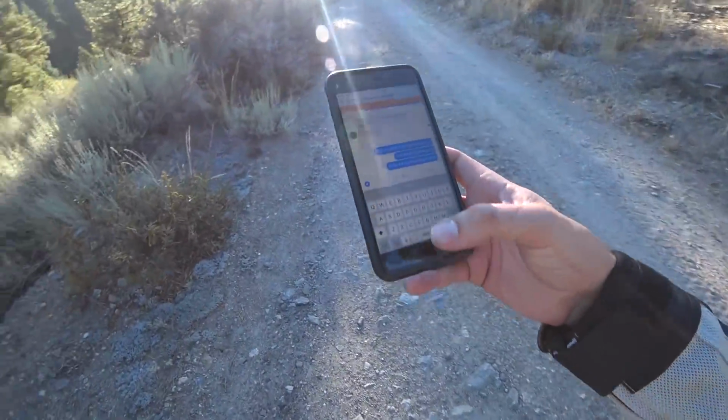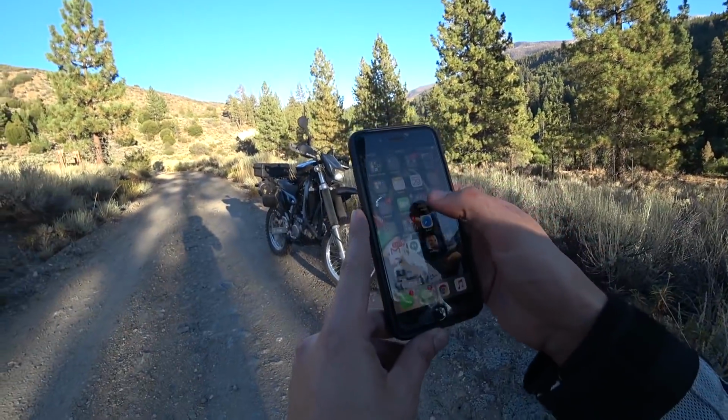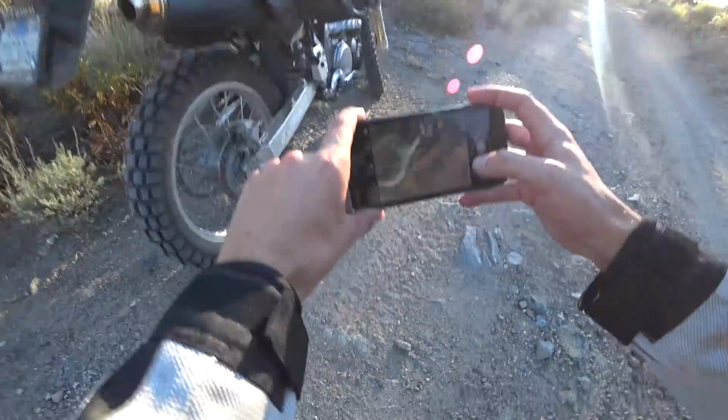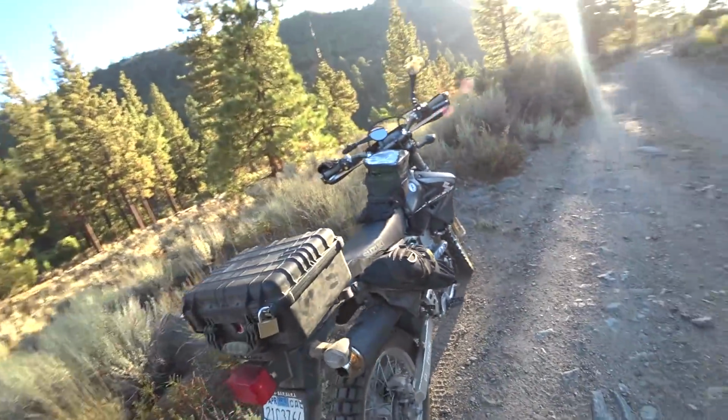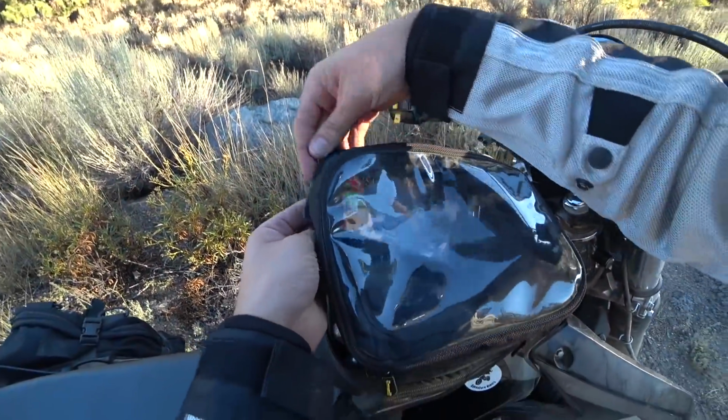Yeah. Never can have too many bike pics, you know. Oh, that's nice. Oh, that's a cool shot. All right. Back on the road.